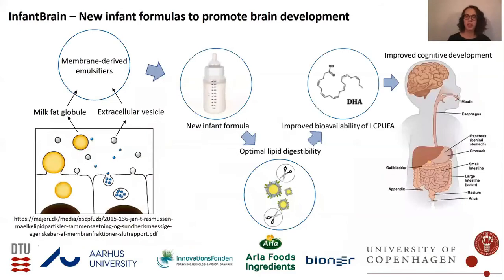This leads up to the project that I will be talking about today, which is the Infant Brain Project. In Infant Brain, we aim to develop new infant formulas to promote brain development. Aside from milk fat globules, milk also contains extracellular vesicles. In Infant Brain, we use emulsifiers derived from bovine dairy process streams containing milk fat globule membrane as well as membrane from extracellular vesicles to make bioinspired lipid droplets for infant formulas that are more similar to the milk fat globules in mother's milk and are more easily digested.